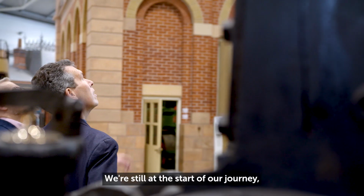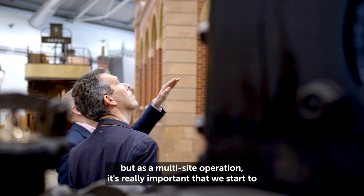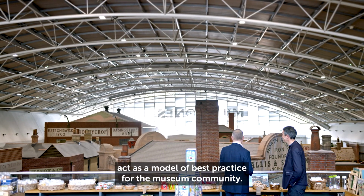We're still at the start of our journey, but as a multi-site operation, it's really important that we start to act as a model of best practice for the museum community.